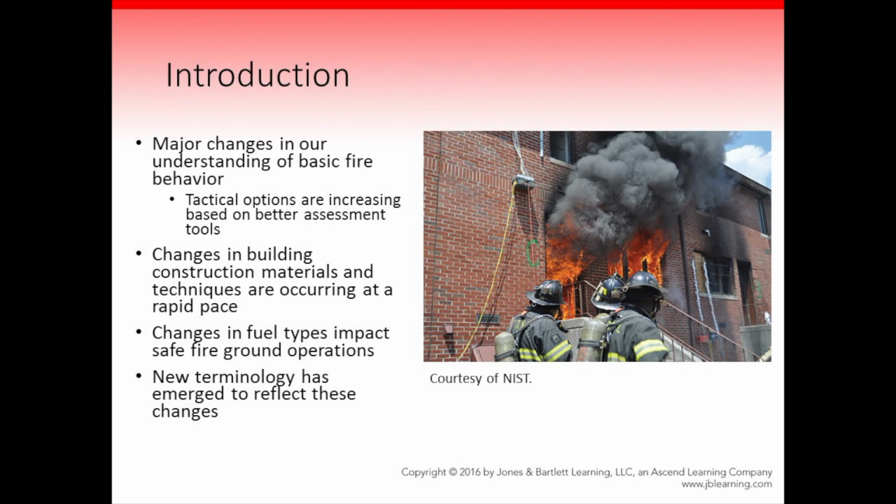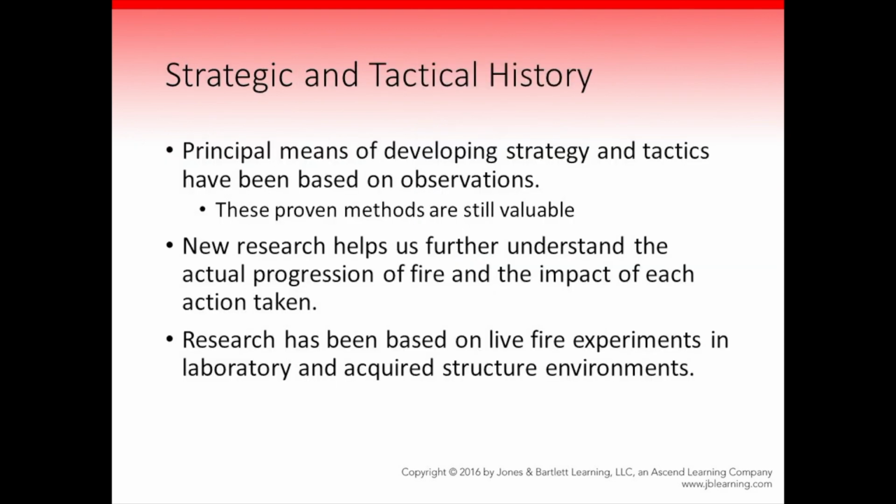Historically, the principal means of developing firefighting strategy and tactics has been based on the observation and experiences of firefighters. These observations and experiences provide us with valuable tools to more effectively fight fire. Yet, experience-based techniques do not provide us with the means to fully measure and understand the actual progression of fire and the impact of each action we take at the fire scene. Because of these limits, we sometimes draw inaccurate conclusions. These conclusions have sometimes resulted in ineffective and counterproductive courses of action.